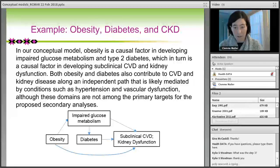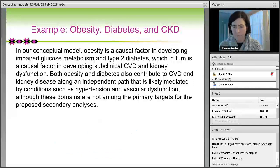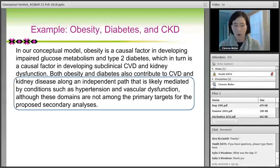And here's the conceptual model explanation text for the model that I showed you earlier about obesity and diabetes. You can go back and access this again later. Also, I just wanted to give you some real life examples that you could access to see what we're talking about in action. These are all proposals that actually went in. The first two were funded. This one was not actually funded, but it was well reviewed.